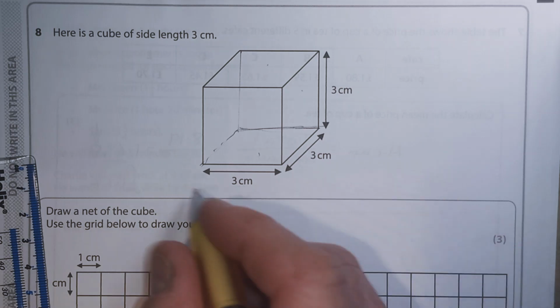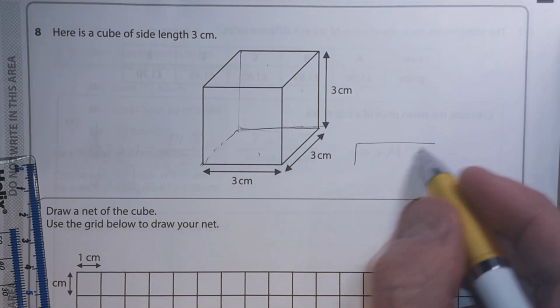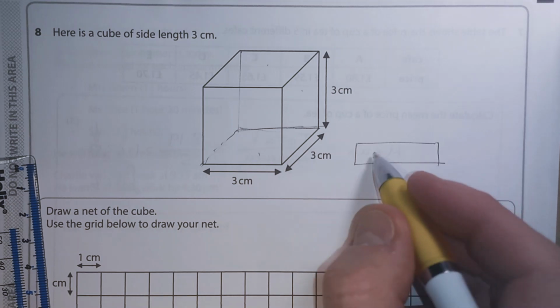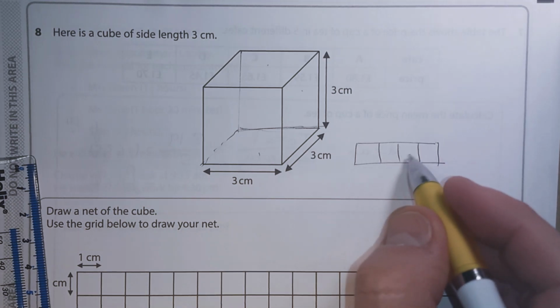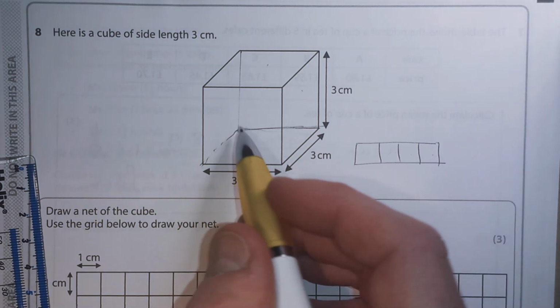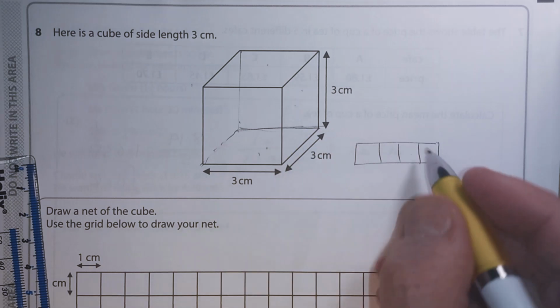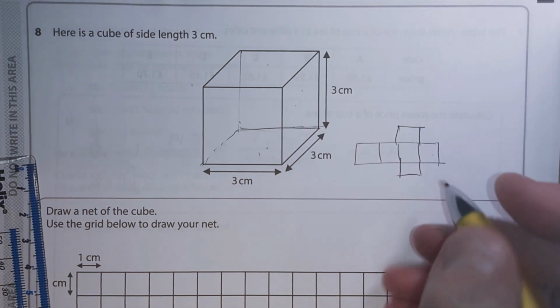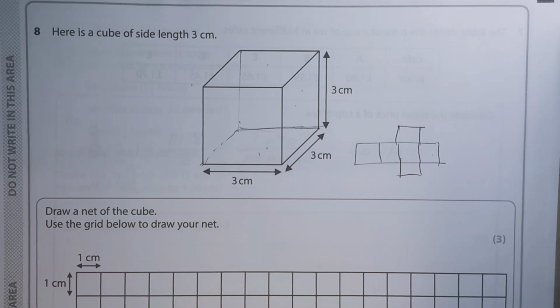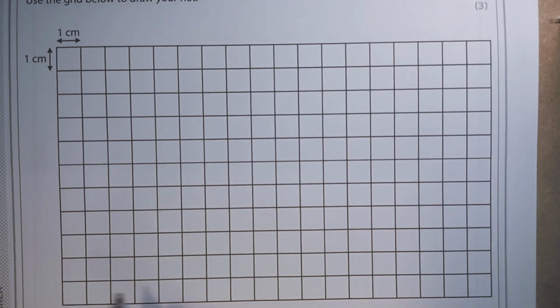So if we were going to flatten that out, we would actually end up with what we're going to have 1, 2, 3, 4. So that would be like the front, base, back and top, and then we'd have 2 bits on the side, which we can put on like that. So that's just a rough sketch of what it's going to look like, and all of those lengths are 3 centimetres. So we need to draw that more accurately on here now.